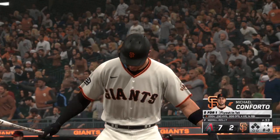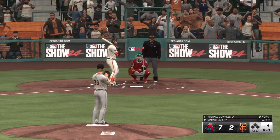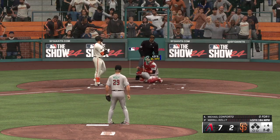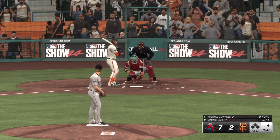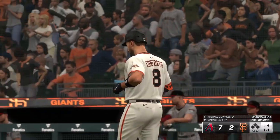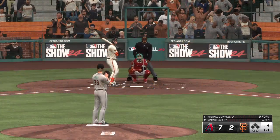Ready to go, bottom four. Now the Giants four hitter, Michael Conforto. The pitch, and ball one. Well, these Giants, as this game goes on, have to be more disciplined at the plate. They're chasing a lot of pitches outside the zone, and those chases are turning into a bunch of outs. Can they turn that around and stay within the zone? We'll see, but I think they have to.